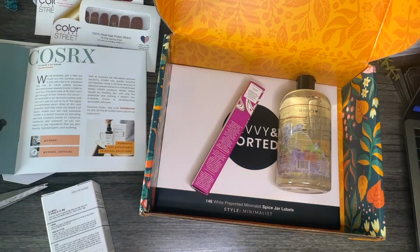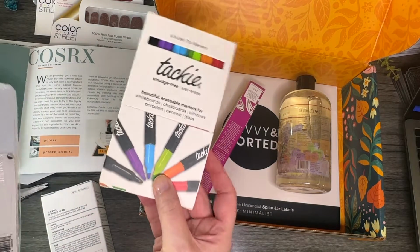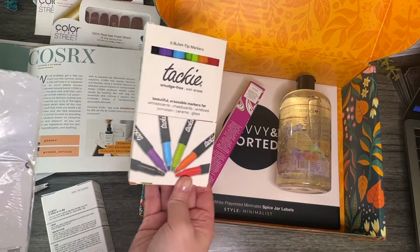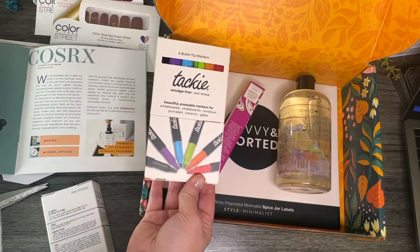Here, let me get this open. So, throw kindness like confetti. Oh, yay. Oh, I see something else. Okay, everything in here is so me. I love this. So here we have Tacky Smudge-Free Wet Erase, beautiful erasable markers. Oh, Emmy heard my excitement. She's rubbing against me. Hi, Emmy. She's saying hi, you guys.